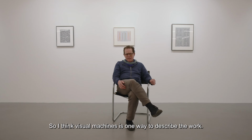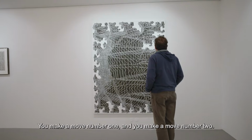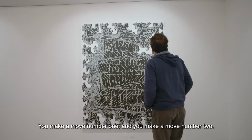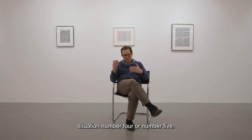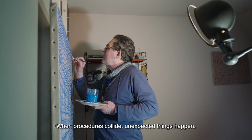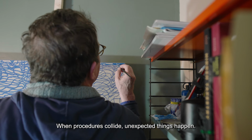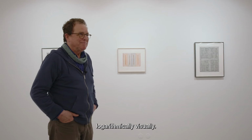So I think visual machines is one way to describe the work, and the other is emergence. You make a move number 1 and you make a move number 2. You don't end up in situation number 3, you end up in situation number 4 or number 5. There's a kind of logarithmic, iterative quality. When procedures collide, unexpected things happen. The procedure is so simple, but because of the idea of emergence, the procedure expands logarithmically, visually.